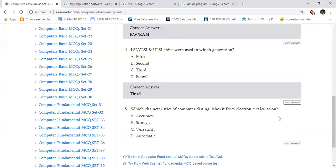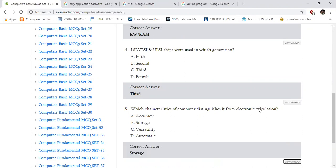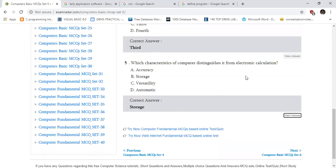All right, number five, Joy. Which characteristics of computer distinguishes it from electronic calculation? C as in cat? Okay. All right, let's see. Oh, it's storage. The answer is storage.